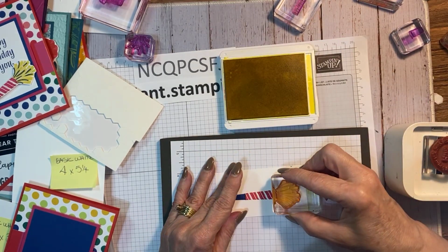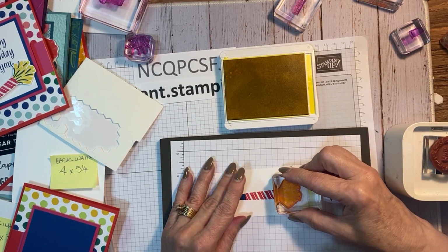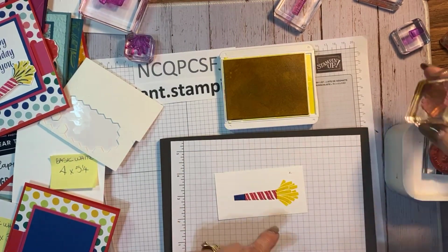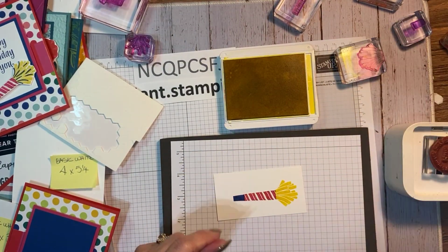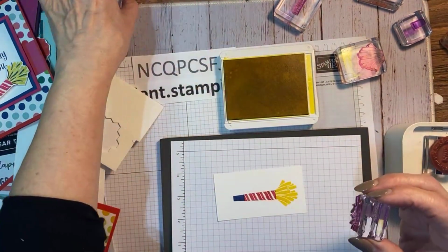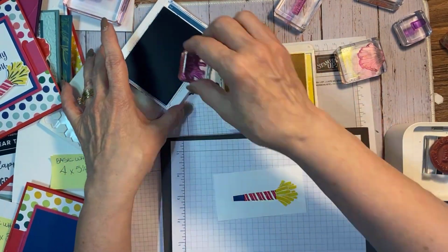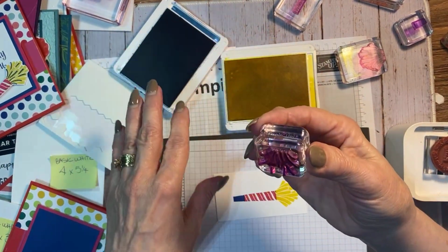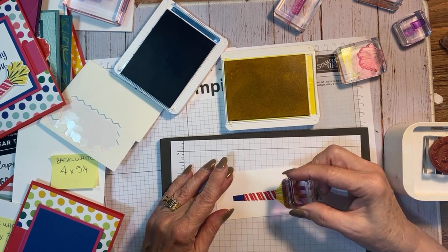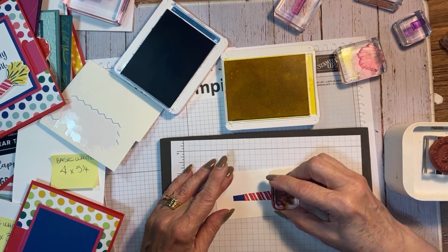I always like to call those sleeper stamp sets, because they're not noticed until you start taking a really good look at the catalog. And there it is, and it's so versatile. I'm going to bring it back in the camera. Just a second.